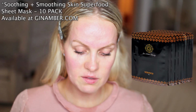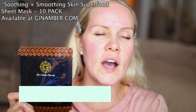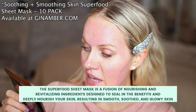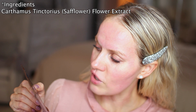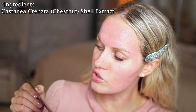And I follow all of this, of course, with our incredible vitamin, what is this? I even forgot the name. Soothing, Smoothing Skin Superfood Sheet Mask. I'm opening. This is Skin Superfood Mask because it has all kinds of beautiful natural ingredients, and it is great to be used after microneedling. So for example, it has kaki leaf extract, grapefruit extract, coffee arabica seed extract, safflower extract, cuspiratum root extract, camellia sinensis extract, chestnut shell extract. Oh my god, that's why I named it superfood sheet mask.